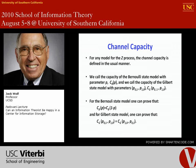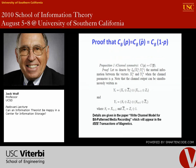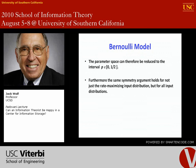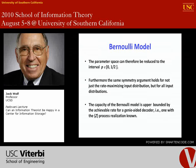And for the Gilbert model, we're able to prove this. Here's some math associated with proving it. I'm just going to skip it at this point. So what can we say? The parameter space then for the Bernoulli model, you only have to worry about p being between 0 and 1/2. And furthermore, the same symmetry holds not just for the capacity, which is the rate maximizing input distribution, but for all input distributions.